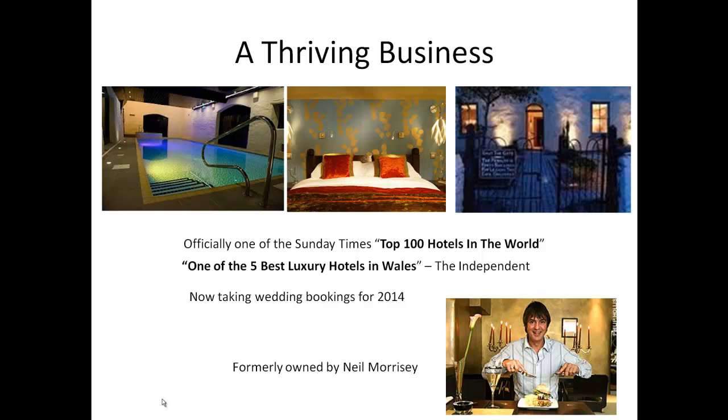It actually used to be owned by Men Behaving Badly star Neil Morrissey, as he was building a very big business empire. Unfortunately, he overstretched himself and went into bankruptcy, but this was obviously one of the jewels in the crown of his portfolio. Actually ended up being bought from him by the former owners, and it's the former owners who are now bringing this investment opportunity to us. So a well-established, great reputation, very busy hotel in a lovely part of the country.